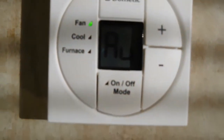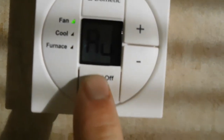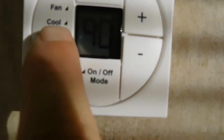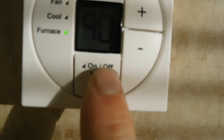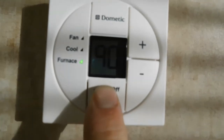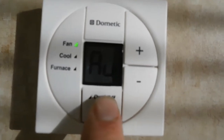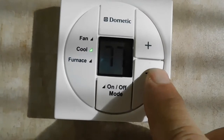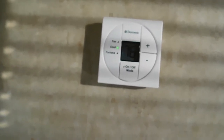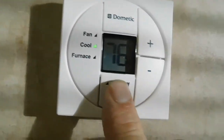So you turn it on here. It's on auto, which means it's just a fan. You turn the temperature to cool for AC. And there's the furnace, it just kicks on. I'll go back up and shut that off. Go back up here and turn the AC on. Can you hear that? There goes one off and the other on. I'm shutting both off now.